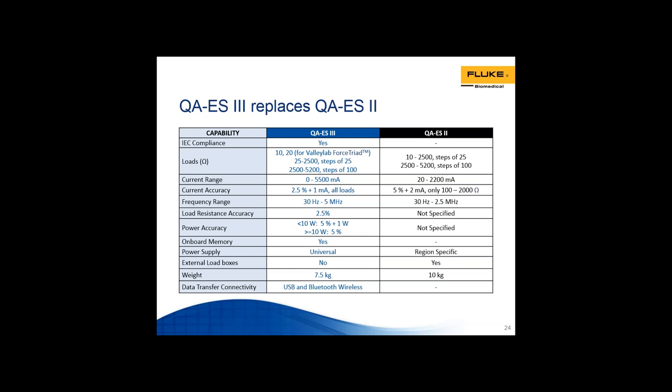We have some end users that might be wondering what the differences are between the QAES2, the predecessor to the QAES3, so this kind of summarizes that. As you can see, we've added the IEC compliance. There's more loads for testing a different variety of ESUs. The current range is doubled. We're up to 5,500 milliamps with this one. The current accuracy, as I had mentioned before, you can see here that it's twice as accurate.